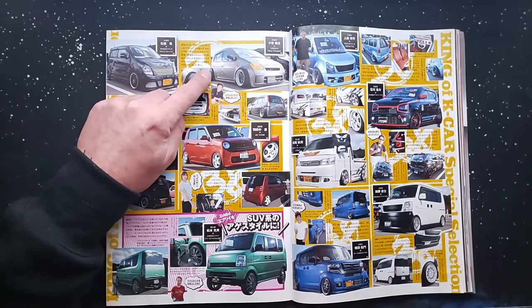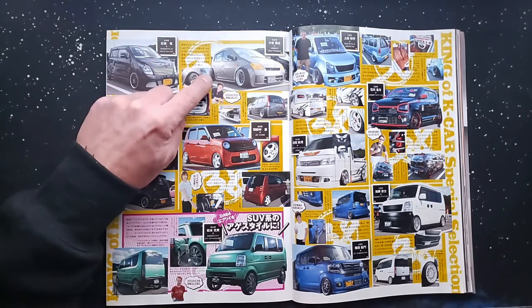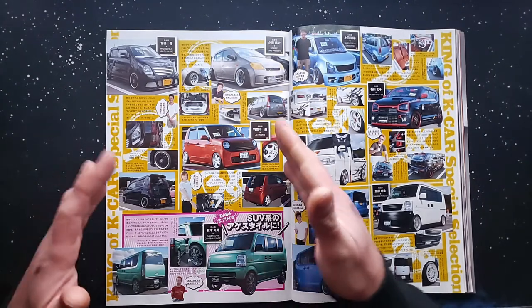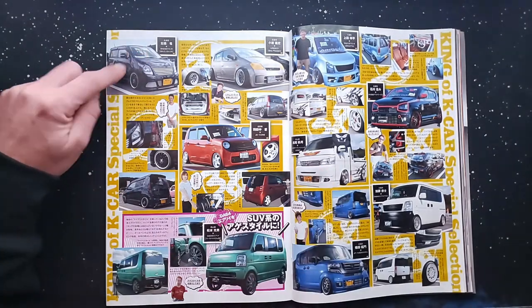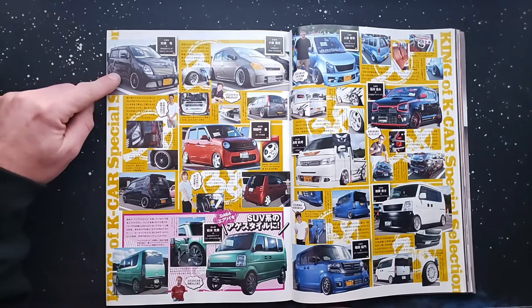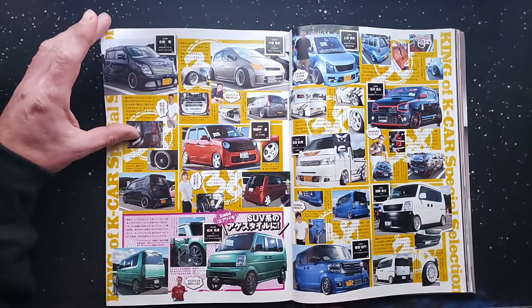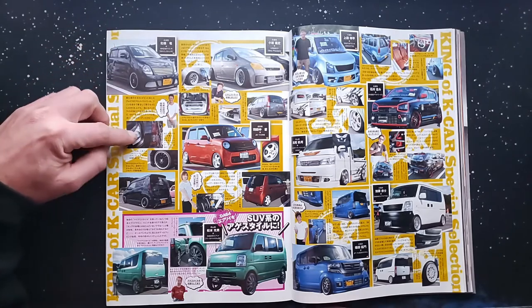The over fender though, it's kind of looking like an open wheeler, the way that wheel sticks out. But anyway, moving over. What have we got? MH23S Wagon R, from Kitabashi-san. What have we got? I mean, it's slick.